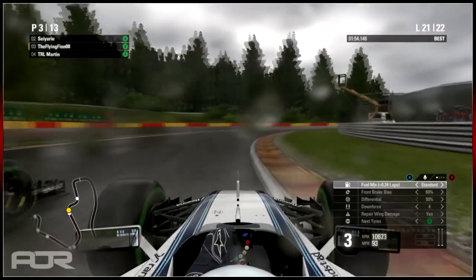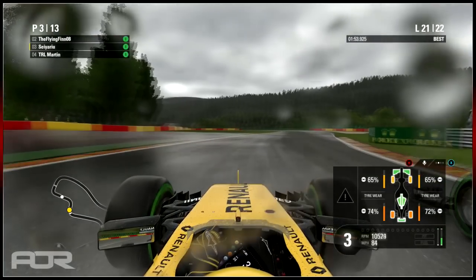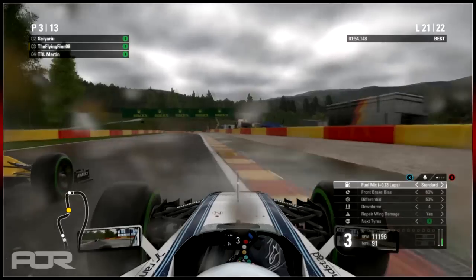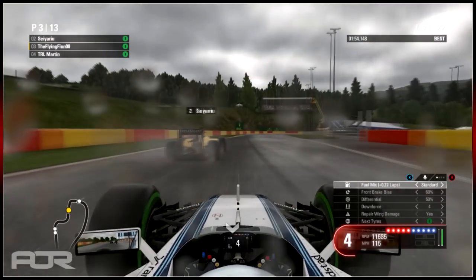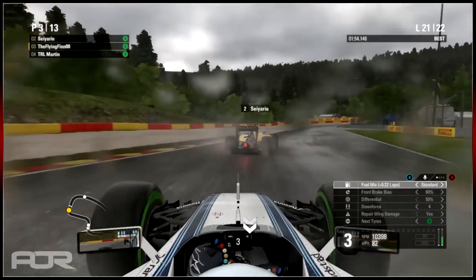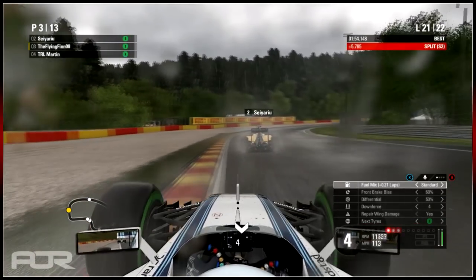Yep, and here we go, up the inside at turn 13. Flying Finn not hanging around. Sayaryu, though, doing his best with the inside line now for 14. Flying Finn running a little bit wide, nearly getting into the gravel. I think he may have even been in the gravel for a little bit there. Through Stabilo now into Curve Paul Frere.